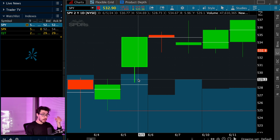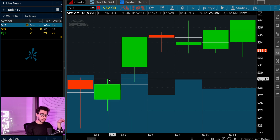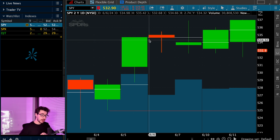So in terms of the overall foundation, the SPY had a gap up. The SPY broke above a resistance level. The SPY had a massive move to the upside in one singular day, which is exactly what you want. You want massive moves to the upside in short periods of time.